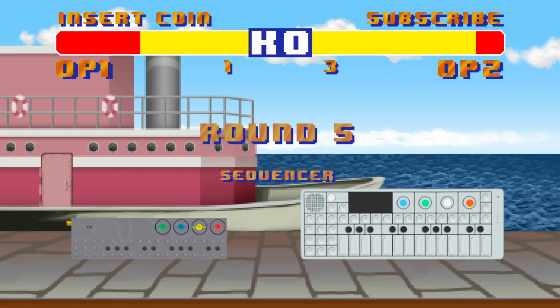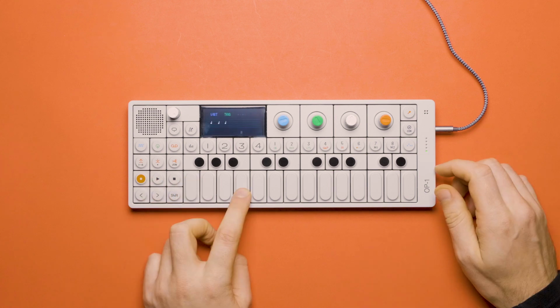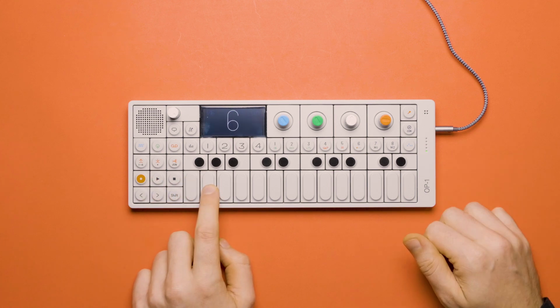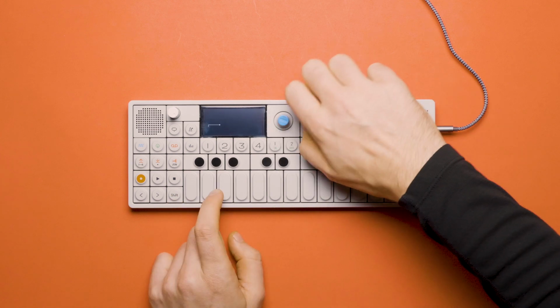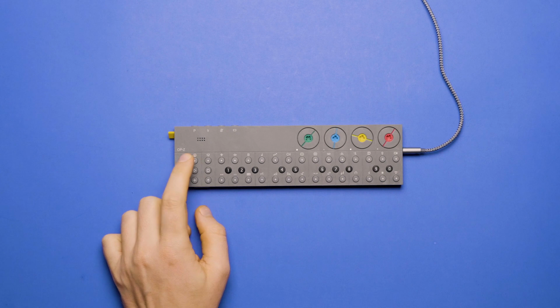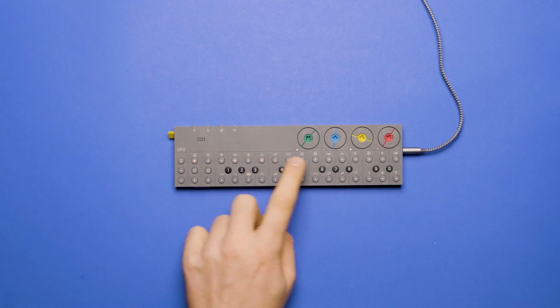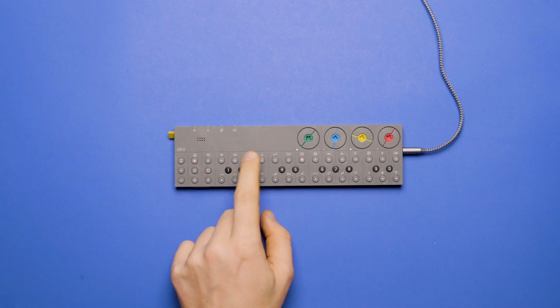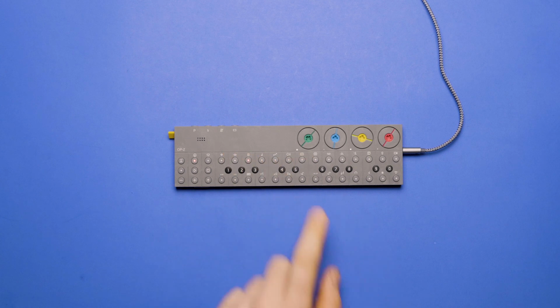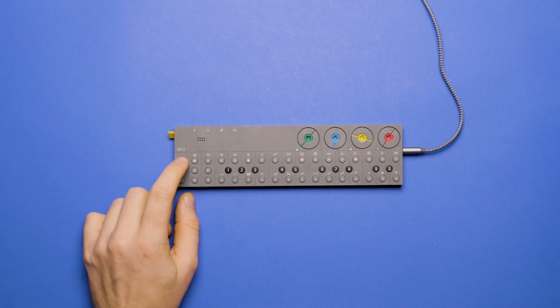Round 5, Sequencer. Fight. The OP1 is against the ropes when it comes to its sequencer features. Although there are some sequencers on board, they're experimental and limited, which makes them less accessible and useful to the majority of users. The OPZ took a much different approach. By using a tried-and-true step sequencer design and giving users plenty of programming options, the OPZ knocks out the OP1 in terms of its sequencer. The point goes to the OPZ for having a better sequencer.